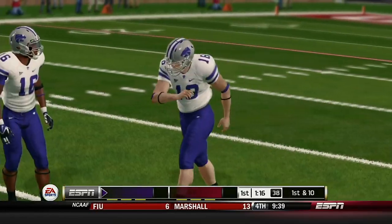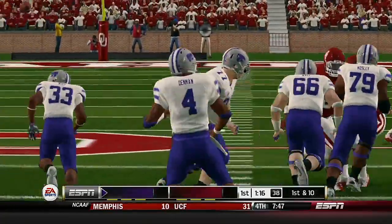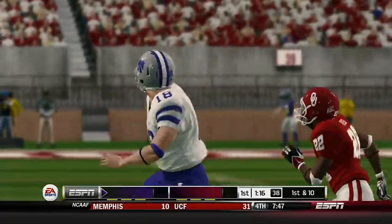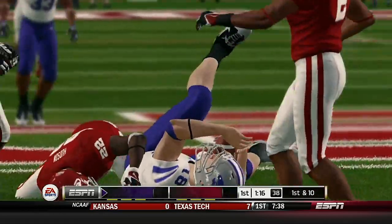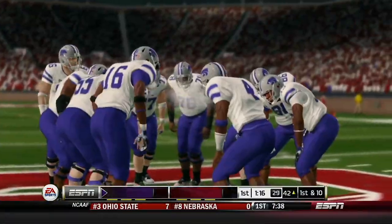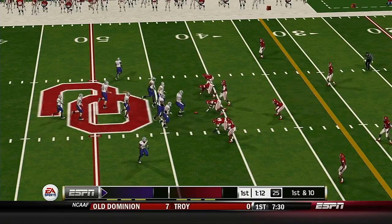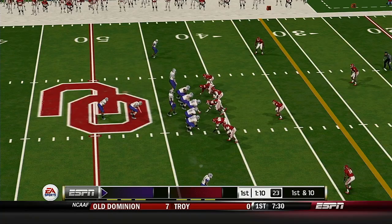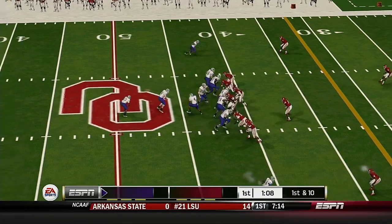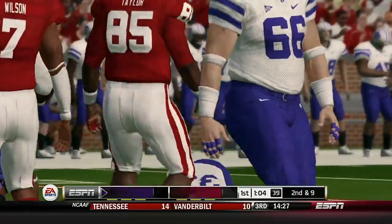Boy, when you can rely on your tight end to move the chains, you got a big-time advantage over any defense. From the 42-yard line, it's first down. And he makes it out to about the 41-yard line.